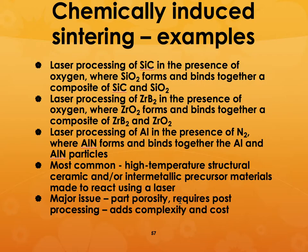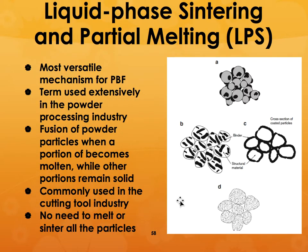So which means that this part is going to get oxidized extremely fast. So if you don't want that, this may not be the ideal process to make the part.